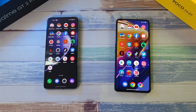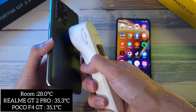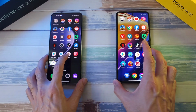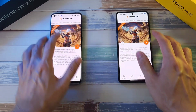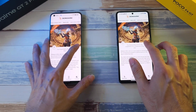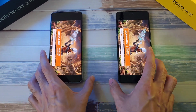Alright, so now we're going to go on to the last test here, which is the 3DMark. And before we do that, let's check out the temperatures. It's about 35.3, and on the F4 GT 35.1, so pretty cool on both of these two phones. So let's open up 3DMark right here. First thing we'll do is the wildlife test, and also keep in mind battery here 100%, here 95%. So 1, 2, 3, let's go. And again, I will see you guys at the end when we do get the results.